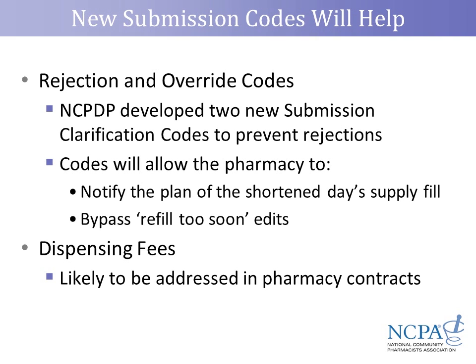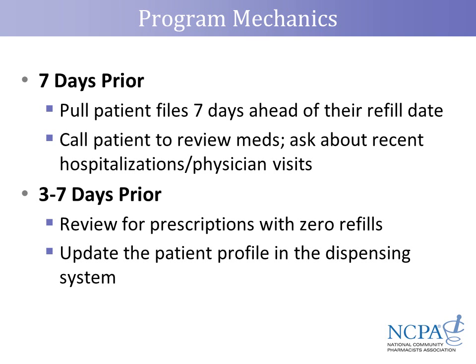There's code 47. Code 47 is what you'll use in your Medicare Part D patients on that initial sync when you're trying to get paid for those short fills to sync them up. And then if you try to fill again on the subsequent fill and you get a refill too soon rejection, then you can use code 48, and those are submission clarification codes for the purpose of sync. So that's a great way to get your Med Part D patients synced, and I hope that works for you guys. Dispensing fees are also likely to be addressed in your pharmacy contracts.